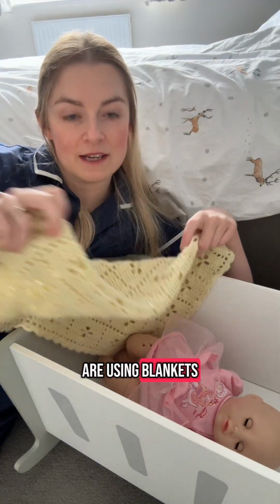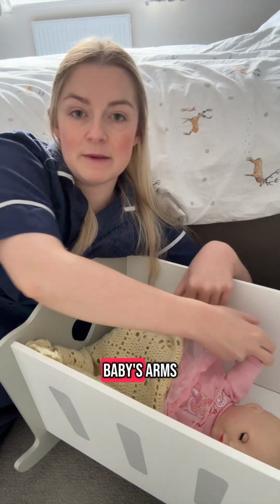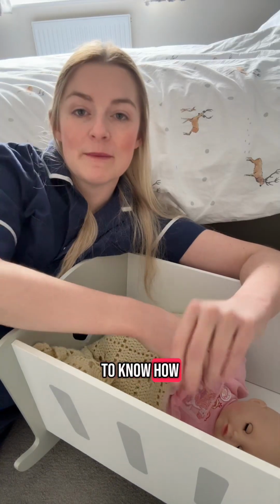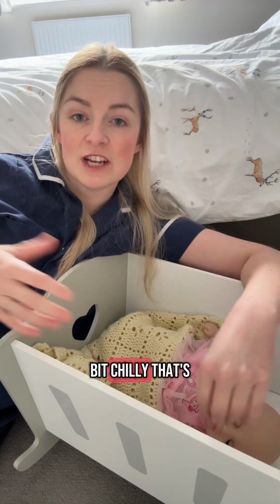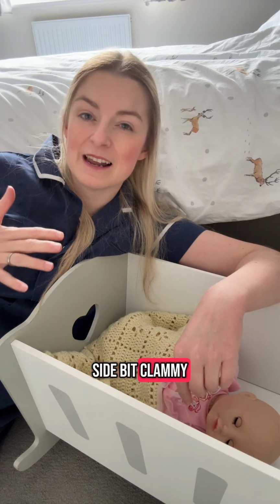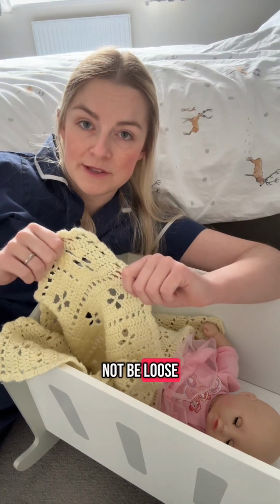If you are using blankets, they should be tucked really tightly around the mattress and underneath the baby's arms. The blanket should be cotton or cellular. And how to know how many layers to place on your baby, just pop a couple of fingers down their chest. They should feel lukewarm. If they feel a bit chilly, that's where you can add a layer. If they feel on the hot side, a bit clammy, particularly in the summer months, remove the layers. But these should not be loose in any way.